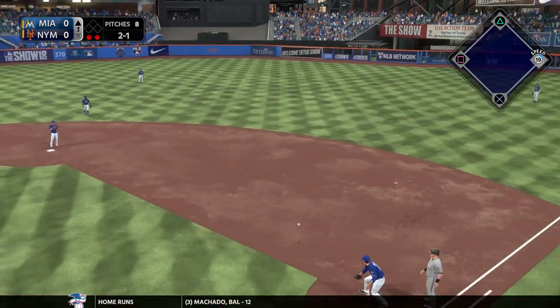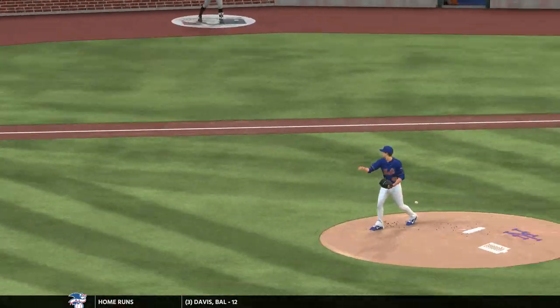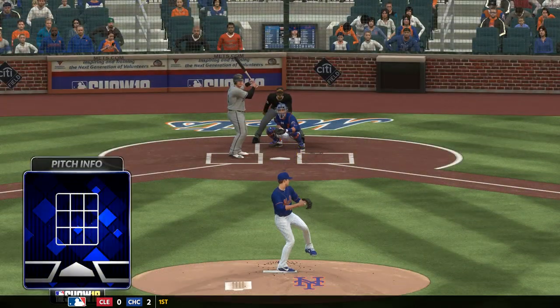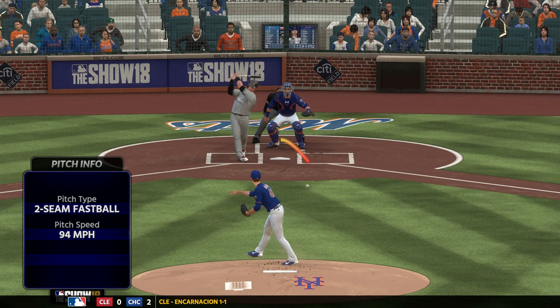So the 2-out base hit in the top of the inning is still majorly alive. Missed inside. Hey, that was embarrassing. Knocked by the 3-hole hitter. I know there's 2 outs, but they always say with your man coming up, the number 4-hole monster, there's a runner in scoring. You get 2 quick outs, and then you have to battle for a third, and they somehow get on base after like 6 pitches.